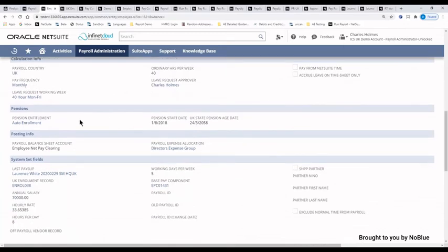Auto enrollment was a big thing to be rolled out a few years ago, and we support all of the requirements around there, including the earnings trigger, banded earnings, the age assessment, and all those sorts of things.